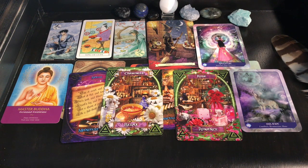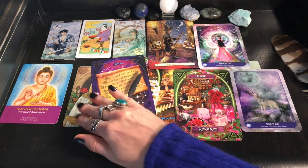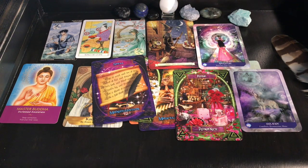Wow. Oh my God, no way. Okay, so what it's saying right here, for the magic portion of this card, it's saying sometimes we need an extra little push to get up the courage to follow our dreams. Magical work can give us just that.